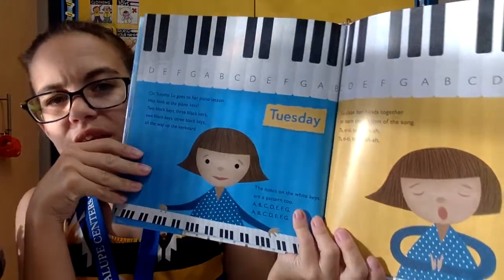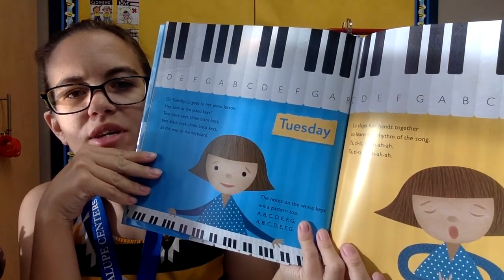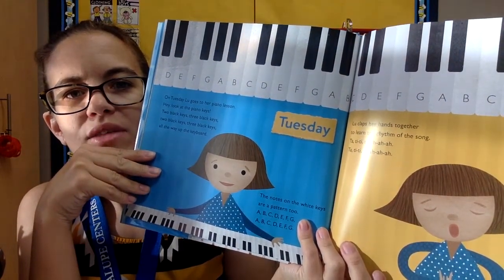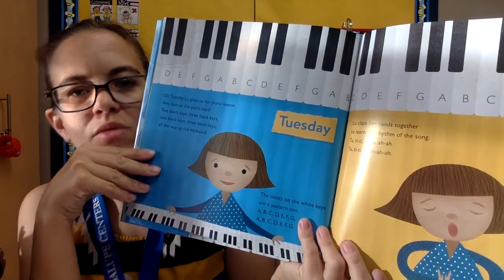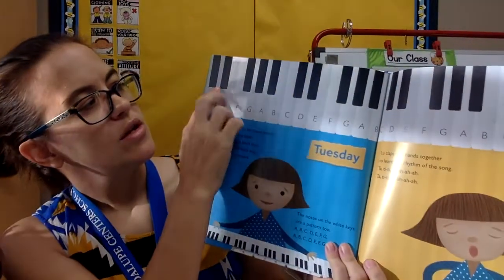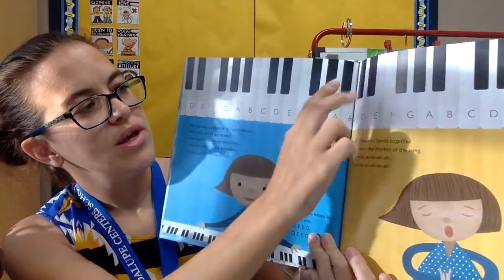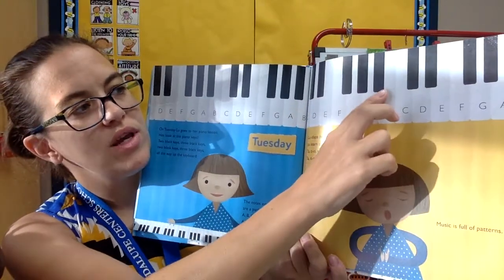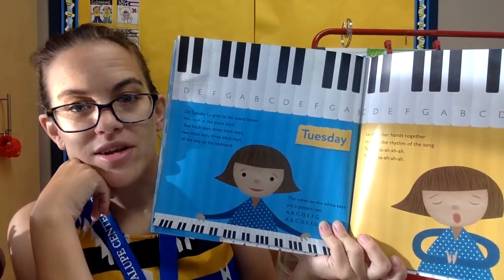On Tuesday, Lou goes to her piano lesson. Hey, look at the piano keys. Two black keys, three black keys. Two black keys, three black keys. All the way up the keyboard. Let's look. Two, three. Two, three. That's another pattern.